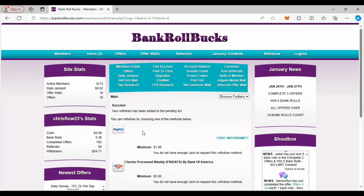And there you have it. Your withdrawal has been added to the pending list. And on this site, I usually get paid the same day. So there you have it, $4.20. Quick little cash out. It doesn't take a lot to do on this site, but it's consistent money, surveys, offers, playing a lot of games. Again, they have these little specials that you can do. So you're making money on top of money.